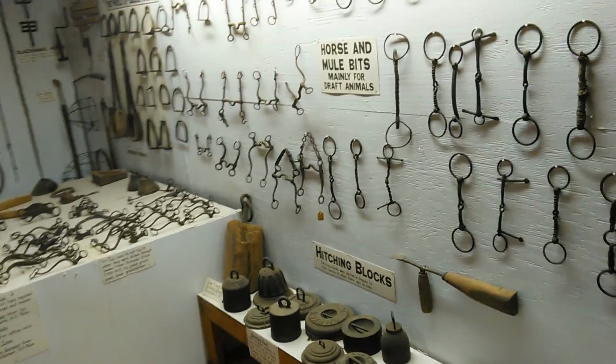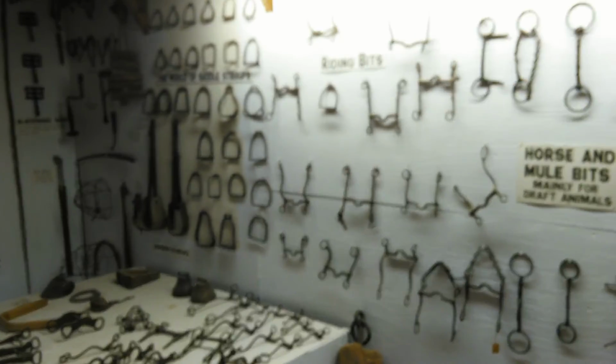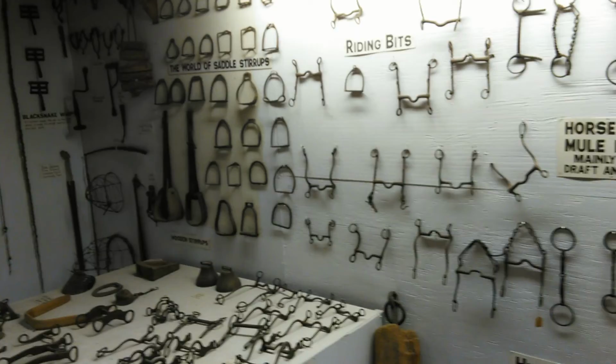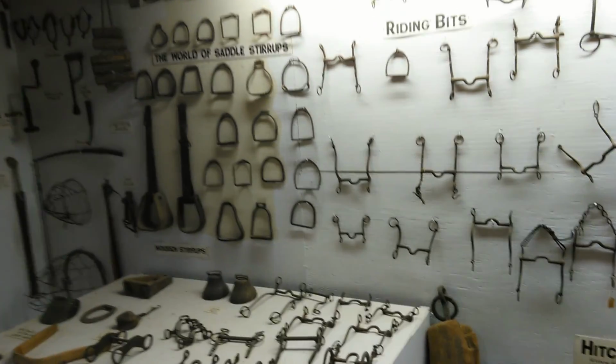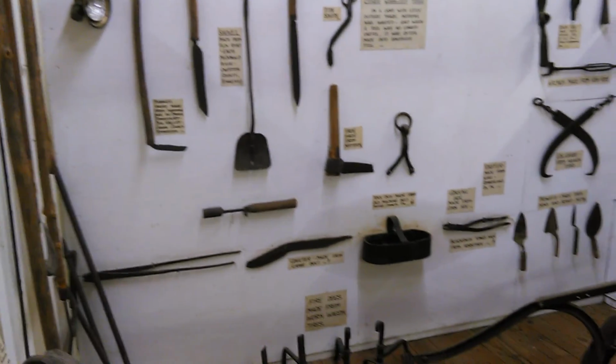And then all of the different riding bits, stirrups. Come on, focus camera. Riding bits, saddle stirrups. Look at that. I'm going to swing around for a minute. Tobacco knives.